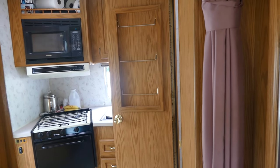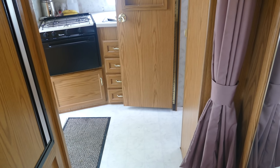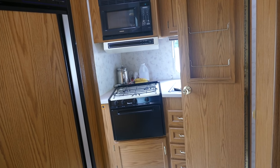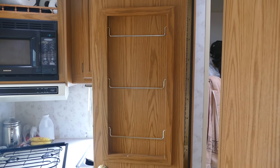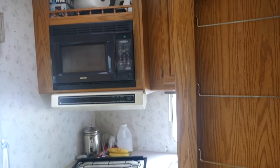And for the bathroom area, there's this curtain you can draw across there, so you can actually use the kitchen area as a changing room, and to give you more area if you want. And there's a place here for extra towels to hang, and another vent up here.